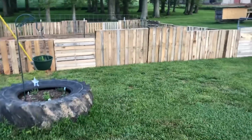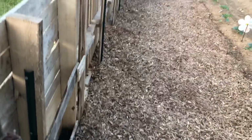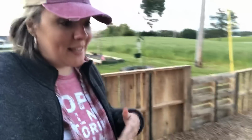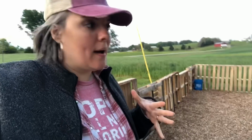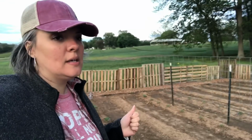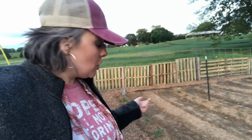Okay, let's go check out the big garden that we call Fort Freedom. Okay, so we actually just posted today our reveal of our Fort Freedom. We call it Fort Freedom. It just looks like a fort because of the fence, and we love it though. So let me show you what I've got planted, what's coming up. This garden, I believe, is like 25 by 25, something like that. So let me show you what's going on out here.